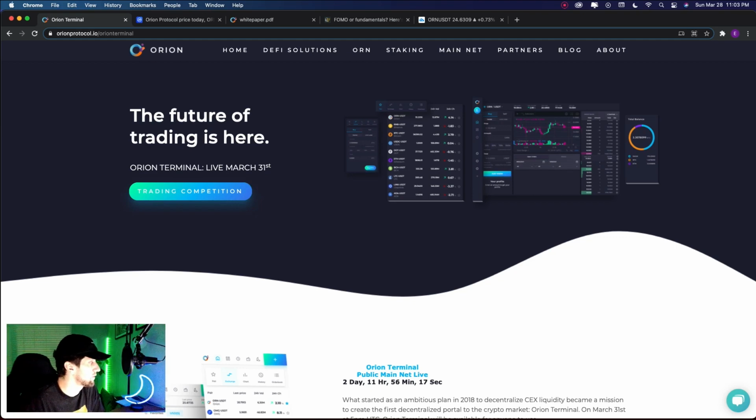So on March 31st at 5 p.m. UTC, Orion Protocol will be available for anyone to use. Instead of competing with exchanges, they're going to be aggregating their order book depths, trading pairs, and liquidity into one decentralized platform. So you're going to be able to connect your wallet and trade across major platforms like Binance, KuCoin, Bitmax, and many other ones without the need for any accounts or KYC. And in time, Orion Terminal will aggregate every CEX, DEX, and swap pool in market.